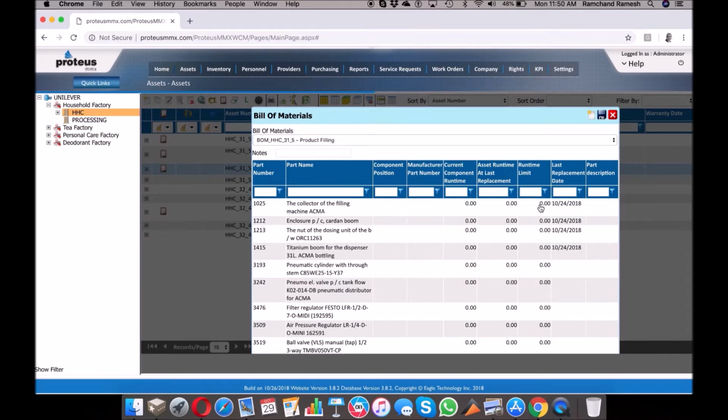And this can be compared with the current runtime information that is coming from the asset runtime. Also, you can look at when was the last time this component was replaced.